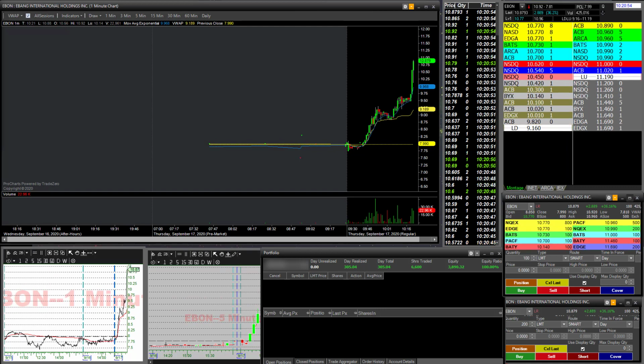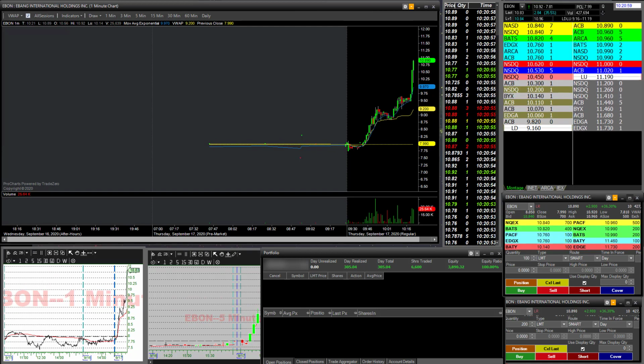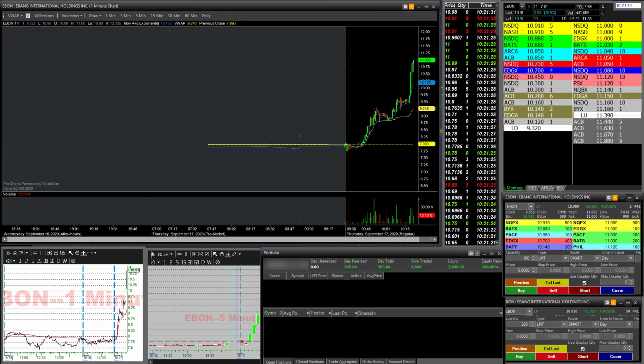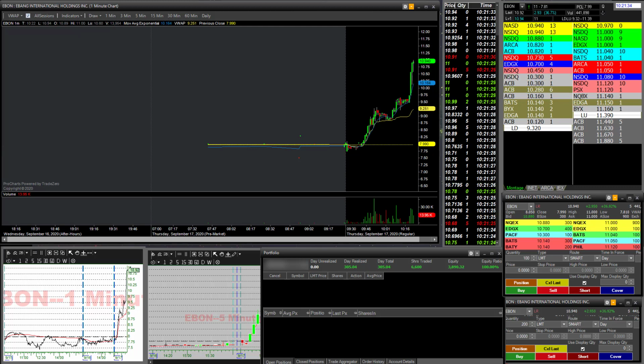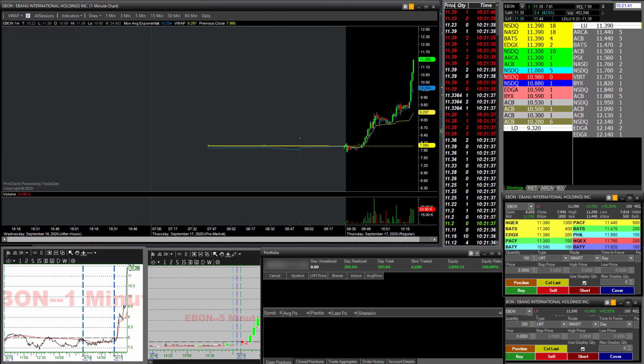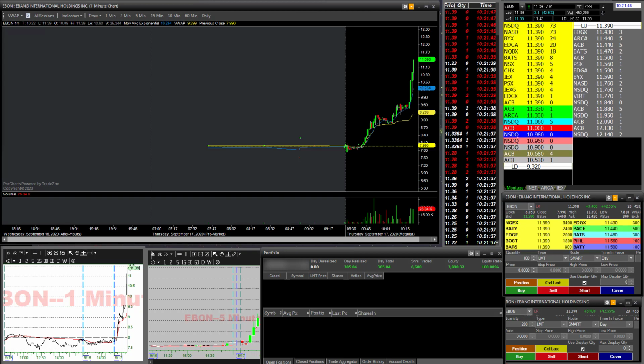So I'm looking at this, I'm sitting back and watching. I'm not sure, it's indecisive at the moment. The longs and shorts are fighting, but it looks like they want to drive this up into a halt. Yep, so they run it into a halt at 11:40. Now it's in a hold. I'm just going to fast forward and see what happens when this gets unhalted.